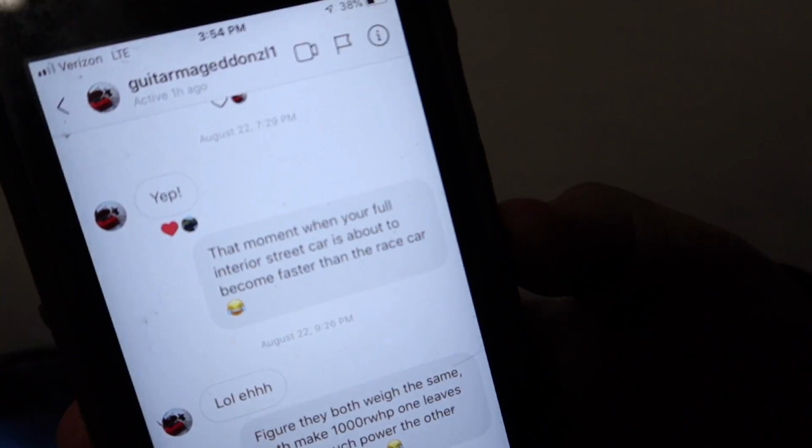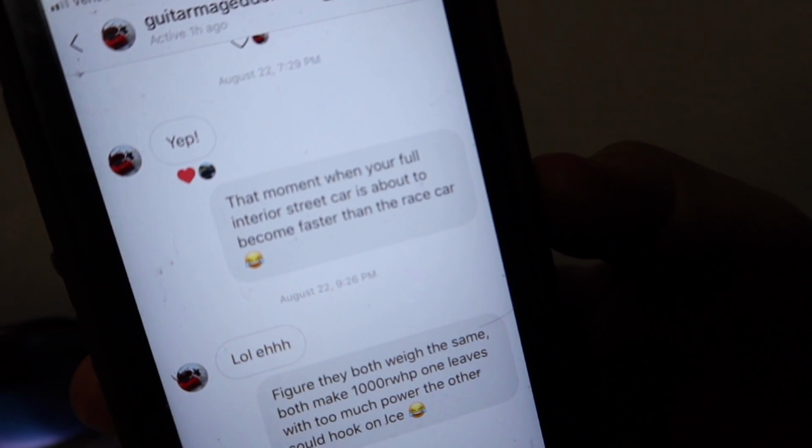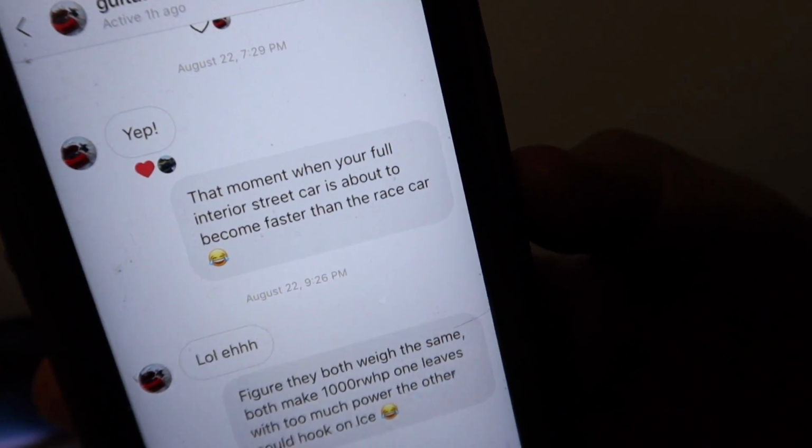And one more thing. So on August 22nd, I messaged you. I said, that moment when your full interior street car is about to become faster than the race car.